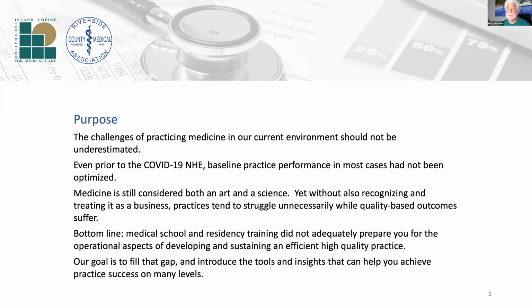As you know, medicine is essentially an art and a science, but it's also a business. And many practices that we're familiar with struggle unnecessarily based upon the fact that they've really honed the art and science of medicine, but it's the practice or the business work that seems to get them down.